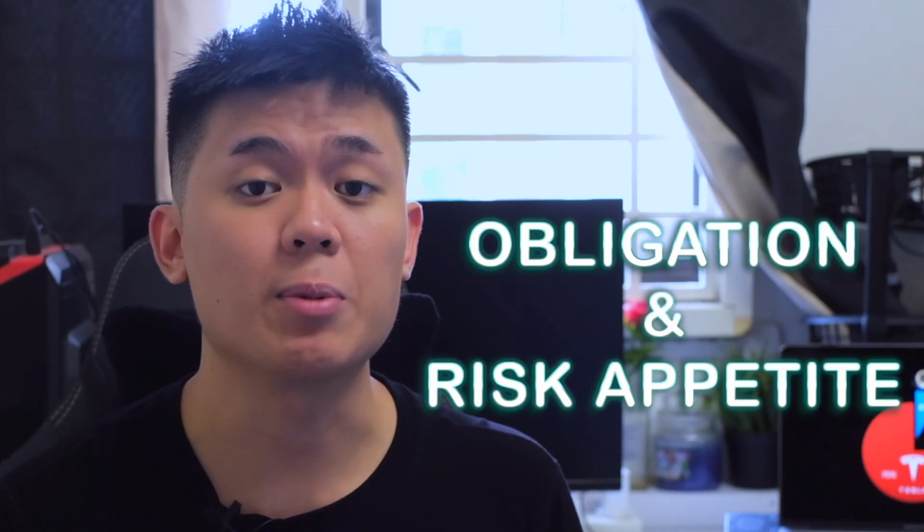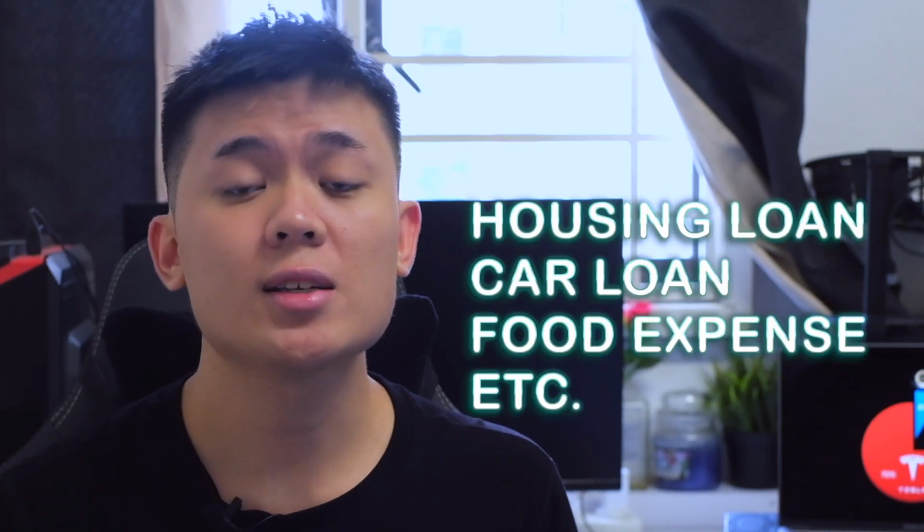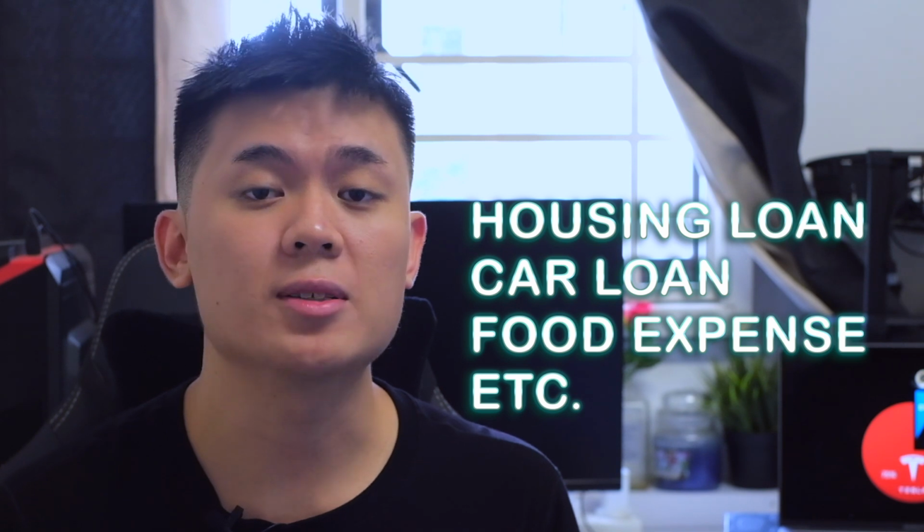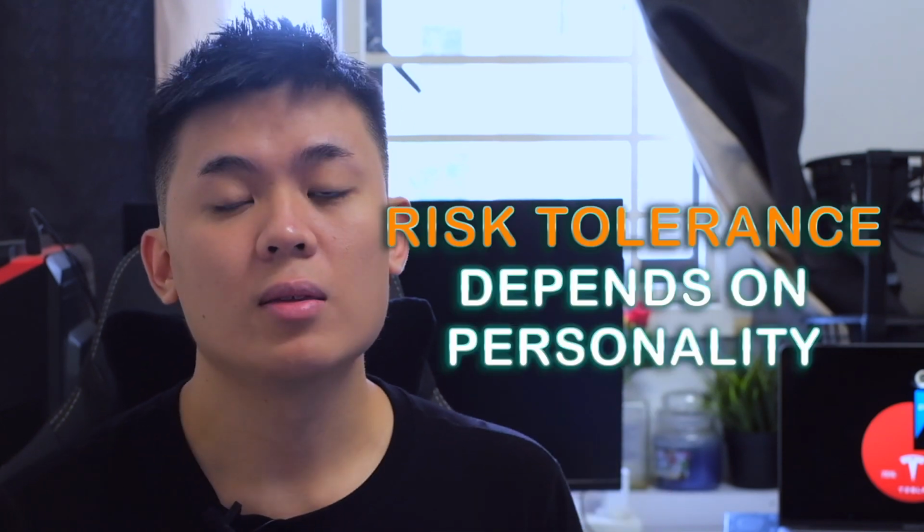Before we know what kind of portfolio we want to build, we must first understand an individual's obligation and risk appetite. Obligation means expenses commitment that you cannot avoid, such as housing loan, car loan, food expense, baby milk powders and diapers, etc. Risk appetite means how much risk you are able to stomach. Whether you are risk averse or you have high risk tolerance, that is dependent on your personality. Your risk appetite should be lower when commitments and obligations are higher.